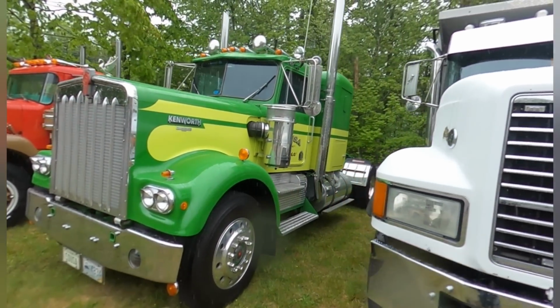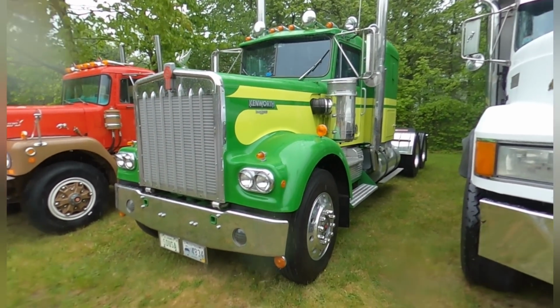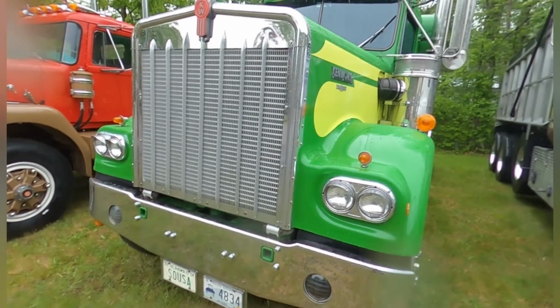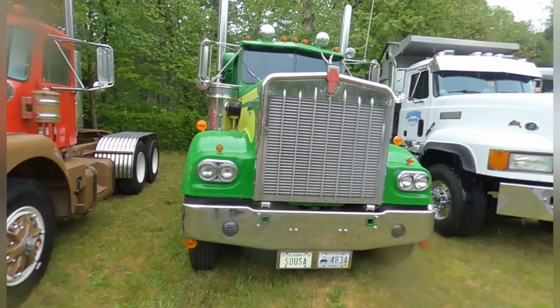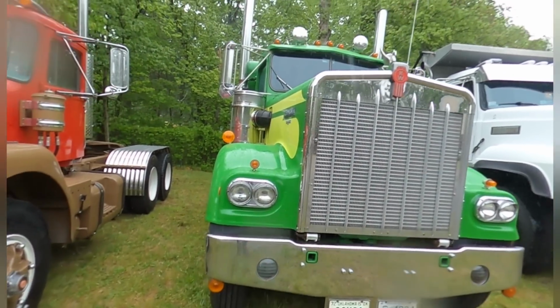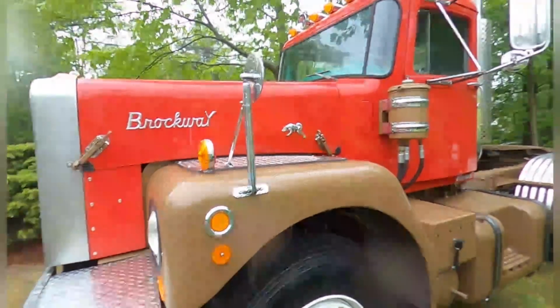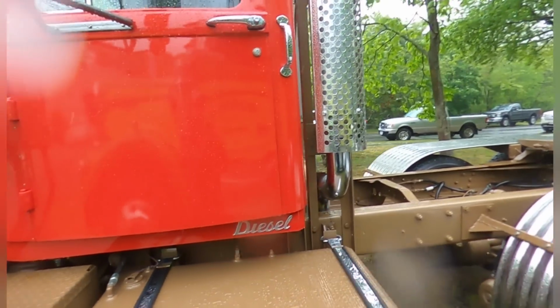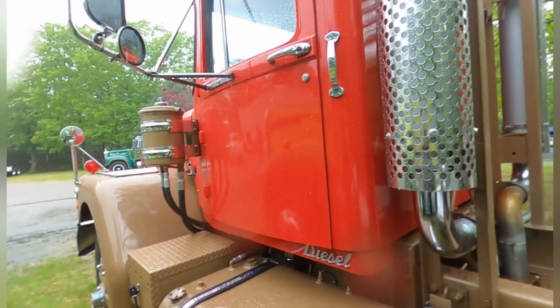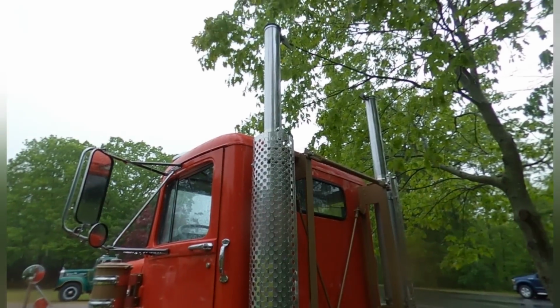Boston Bandit. There's two Kenworths at this show. Is this one and mine? This one's the real deal. This one's seen the miles. Done the coast to coast deal. Cool old Brockway. Maybe I should get a new Brockway instead of a new Kenworth. How cool would this be to be going up and down Route 2? Jamming gears.